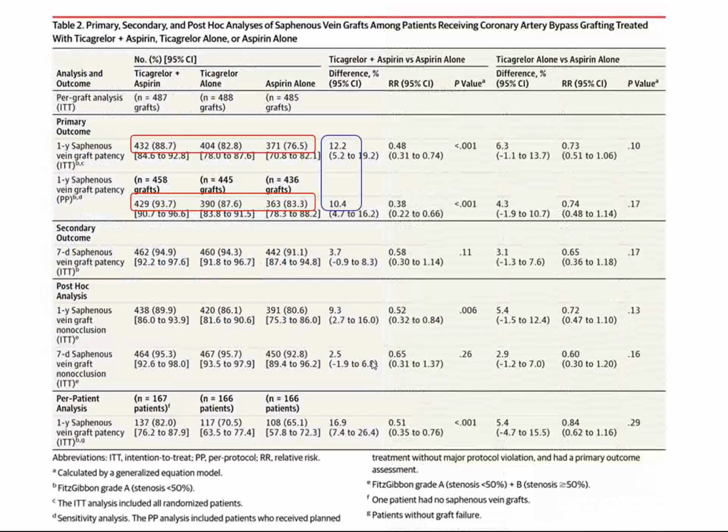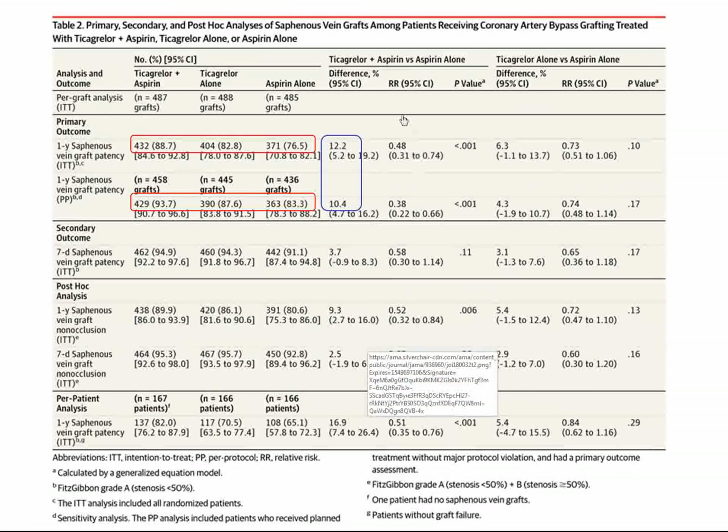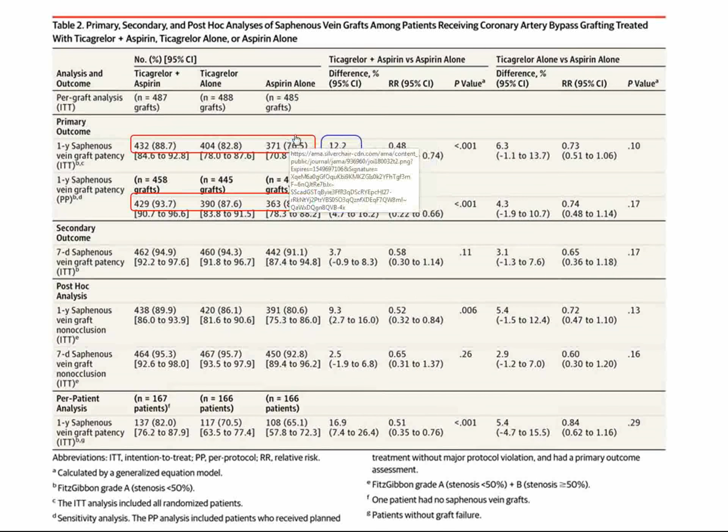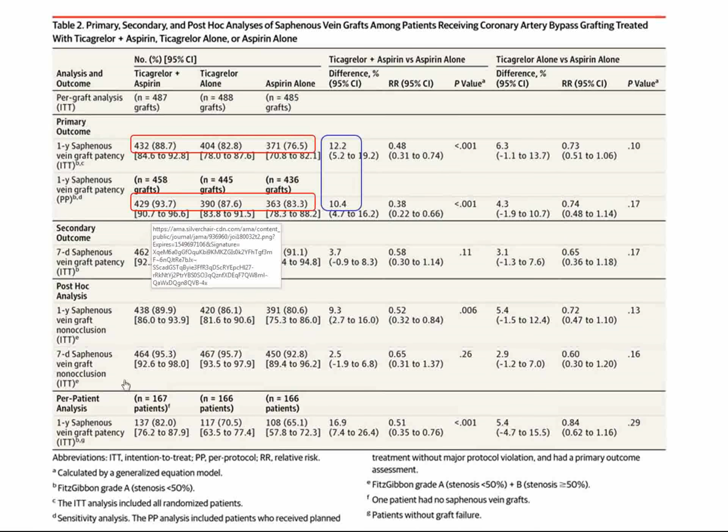And their drug treatments, that was similar. But what we see here at the end of 1 year, we can look at 1 year saphenous vein graft patency. And in the combination therapy, ticagrelor plus aspirin, it looks like 88.7% are still with us. And with aspirin alone, it's only 76.5%. So the absolute difference between these two treatments is 12.2%.